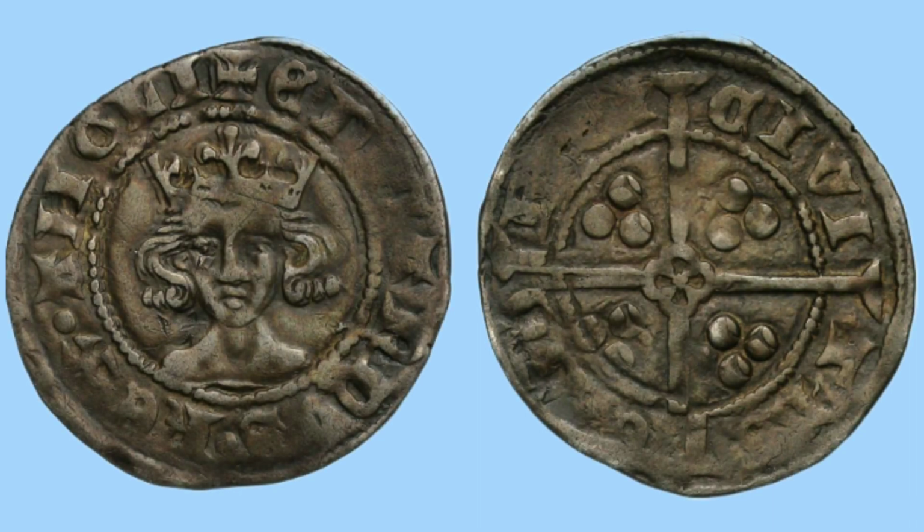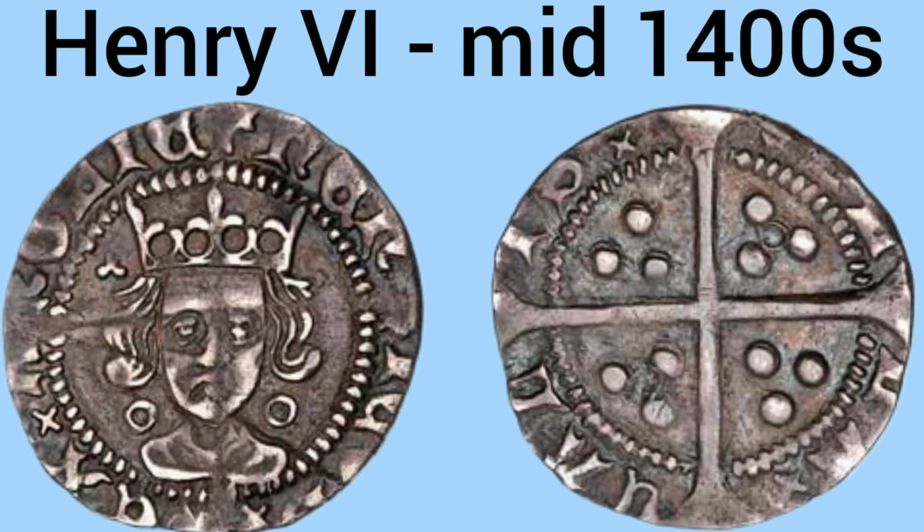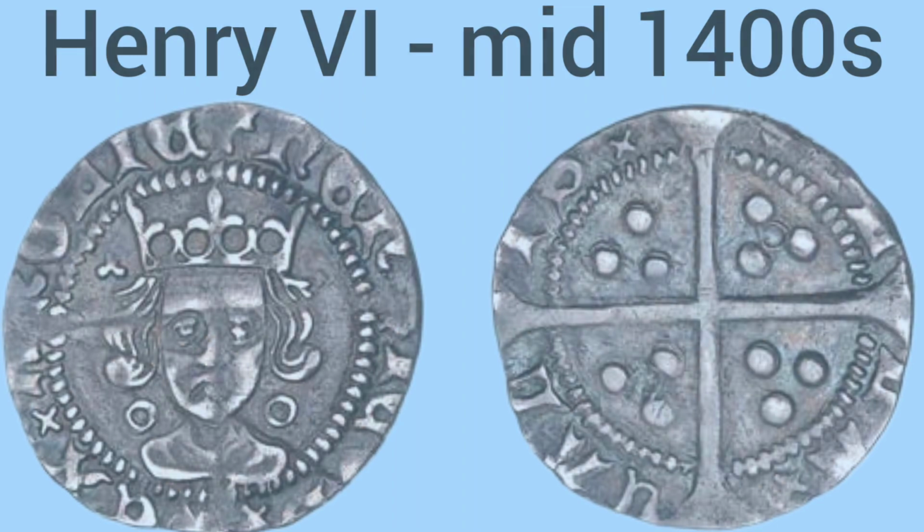At this time, the Royal Mint was not based in just one main headquarters. It had a mint in London, as well as numerous provincial mints around the country providing coins for those areas. Here is a penny from the reign of Henry V in the mid-1400s, and we can see the design is very similar to the ones before, an outward-facing portrait and a long cross design still on the penny.